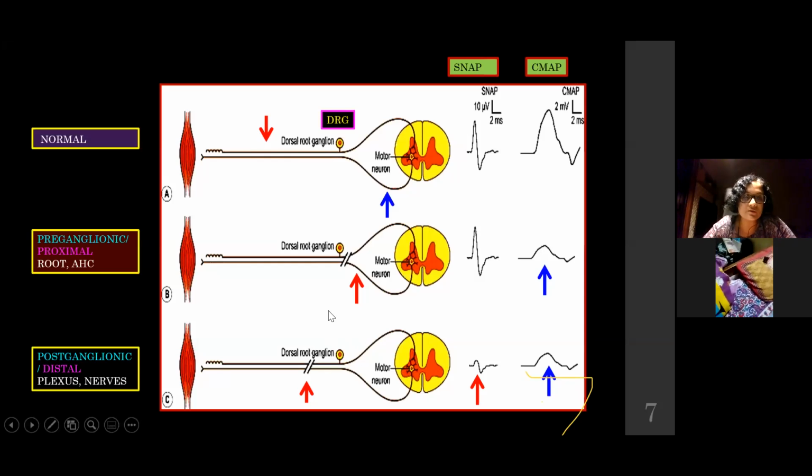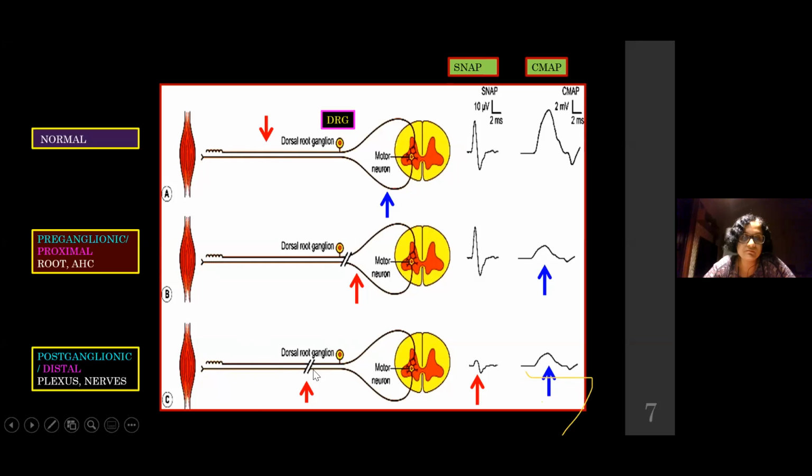So in the same way, the postganglionic lesion means distal to the dorsal root ganglion. As the lesion is here, the sensory nerve action potential is affected, and usually the lesion will be at the level of a peripheral nerve or one of the plexuses, in which case you get a sensory nerve action potential which is affected, as well as a CMAP which is also affected. So as you can see, CMAP will get affected in both preganglionic and postganglionic, but the level of involvement in the CMAP will also depend on the etiology, the cause.